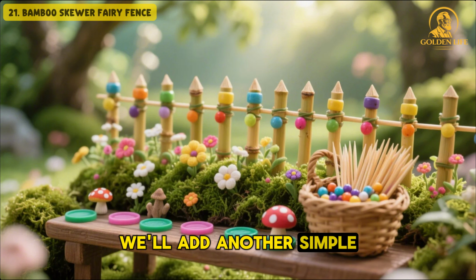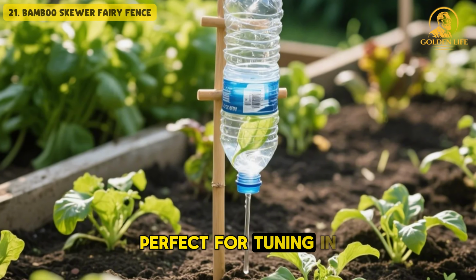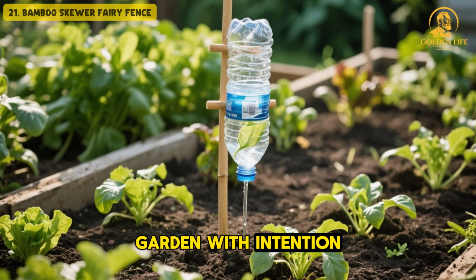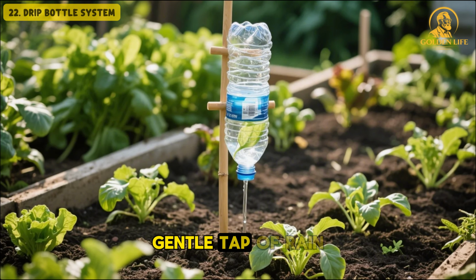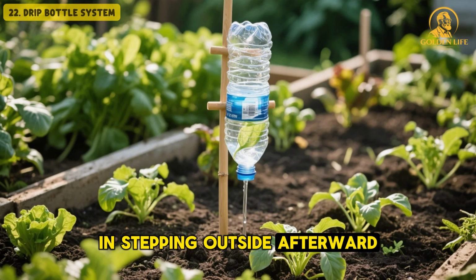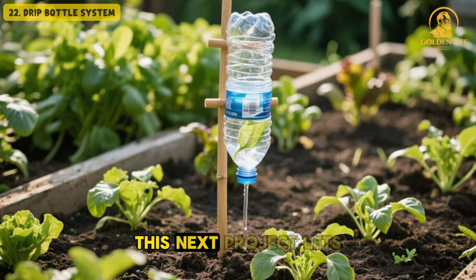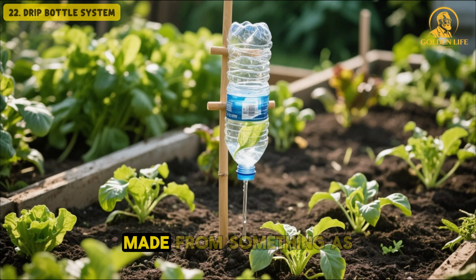Next, we'll add another simple yet clever tool to your outdoor space. A DIY rain gauge made from a plastic bottle, perfect for tuning into the weather, tracking rainfall, and caring for your garden with intention. There's a quiet joy in watching the weather, in listening to the gentle tap of rain on the porch roof, in stepping outside afterward and seeing the garden glisten like it's just been kissed. This next project lets you turn that wonder into wisdom with a DIY rain gauge made from something as simple as a clear plastic bottle.